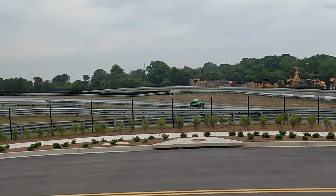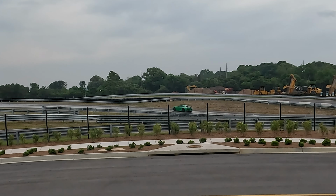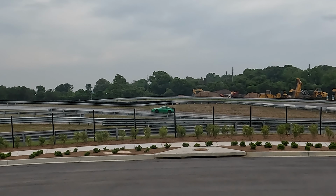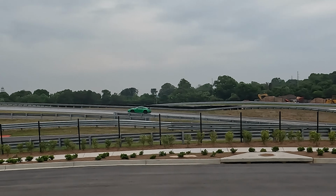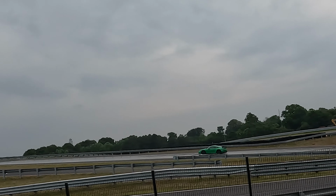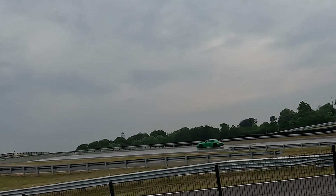So that's something they have in LA as well. That's called an ice hill. It's a low friction wet surface that simulates going downhill on a very slippery, essentially ice surface. And you can train. A lot of water in there. Yep.